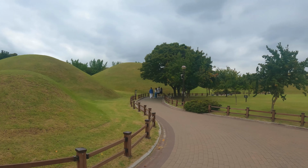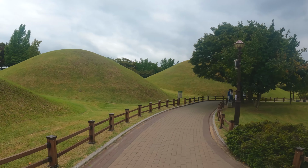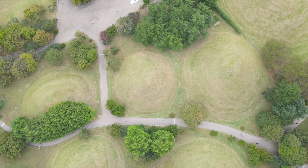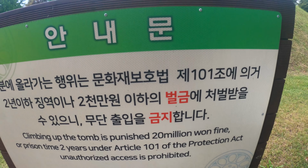The Mounds, located in the center of town, are unique burial sites where rulers and aristocrats were interred. They vary in size and shape, with some resembling keyholes and others taking on more traditional round forms. I call them Korean pyramids, but whatever you do, don't try to climb them unless you're looking to be bankrupt.